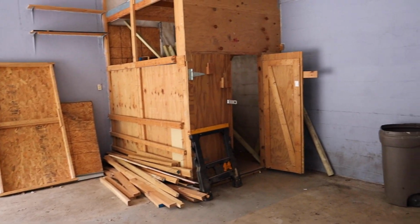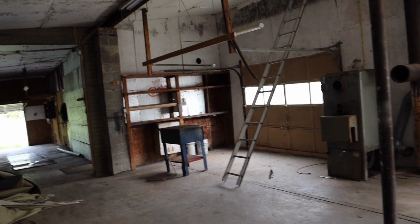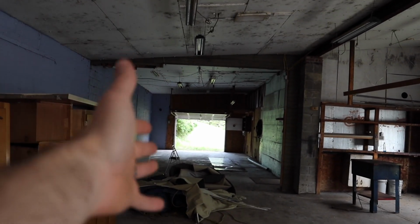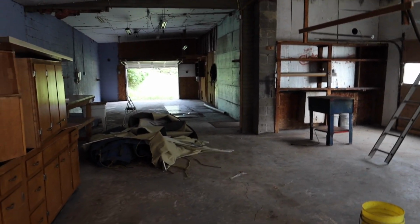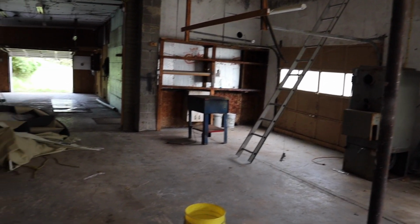So this is it. This is a 3,000 square foot garage. We have 1, 2, 3, 4 garages. There's one other garage down there we'll show you. So we got 4 working bays. It's super far down there. I don't know the exact dimensions of the place. We'll get that later. But so this is what it looks like from the very, very beginning.